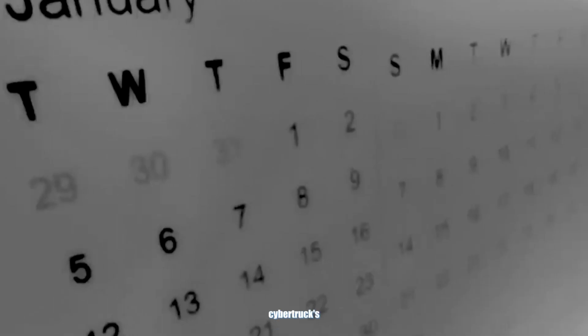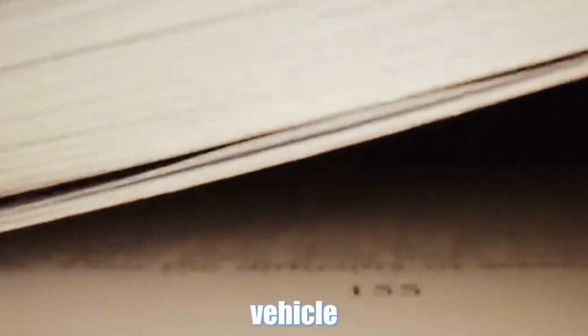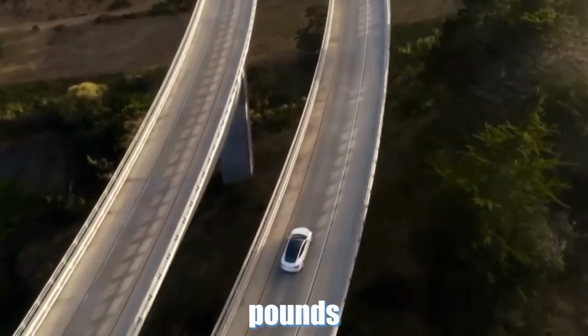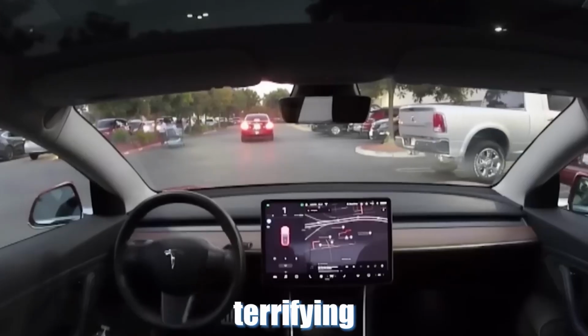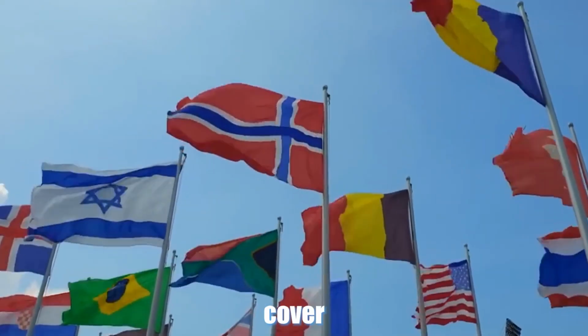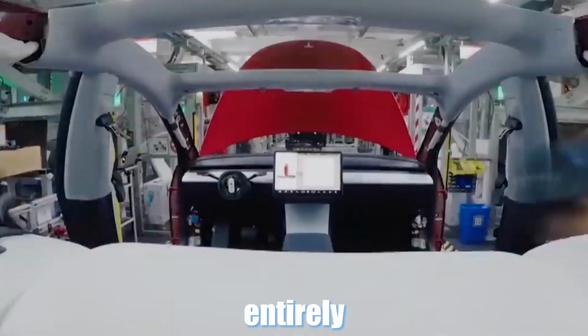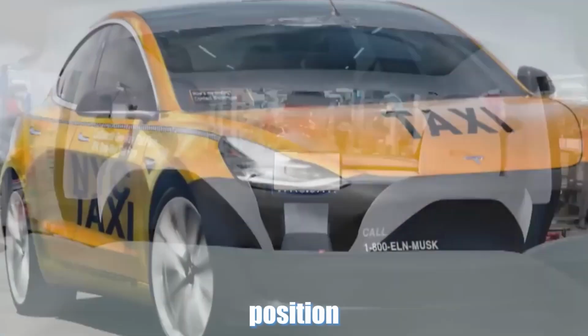In the first quarter of 2024, videos surfaced of the Cybertruck's accelerator pedal getting stuck in the fully floored position. As you can imagine, having this happen on a vehicle weighing over 6,200 pounds and capable of hitting 60 miles per hour in less than 3 seconds can be a terrifying experience. The cause of this issue was narrowed down to a design flaw. A poor quality adhesive used on the pedal cover allowed the top to slide off entirely and get trapped in the footwell, not allowing the pedal to return to its resting position.